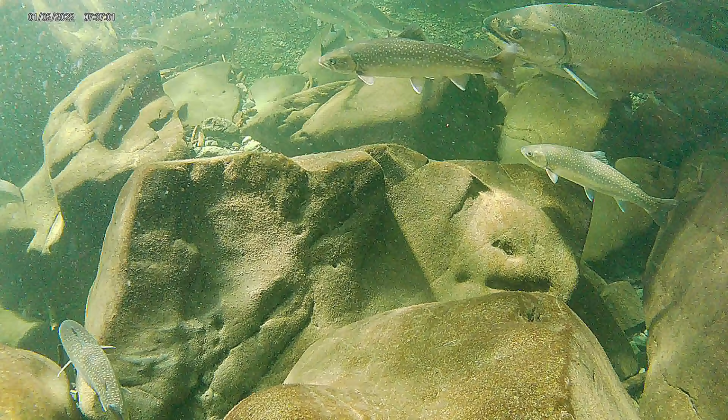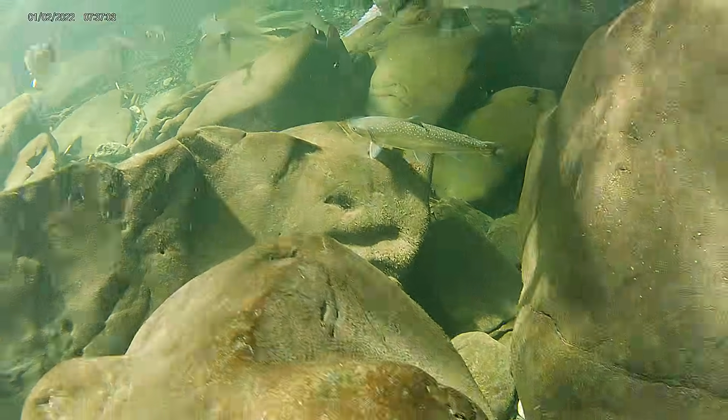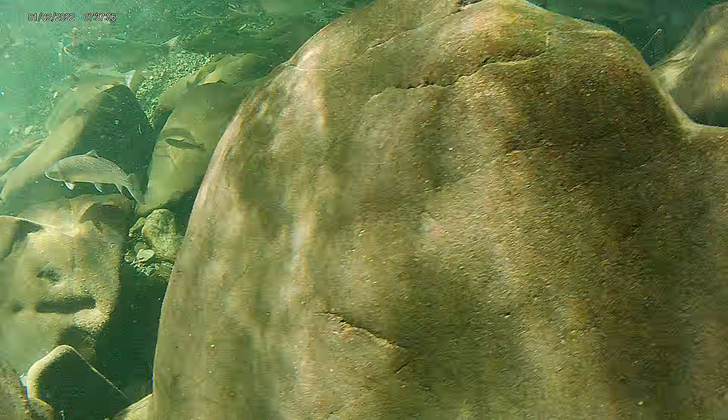Okay, look at that fish at the upper right. I'll stop it really quick here. Take a look at that fish with a round head and kind of dark on its nose and its blackish mouth. I think that's a king salmon. Sure looks like it to me. Yeah, I think that's a king salmon there.